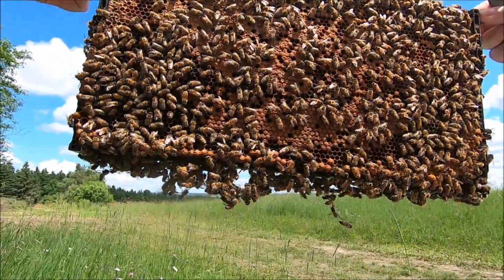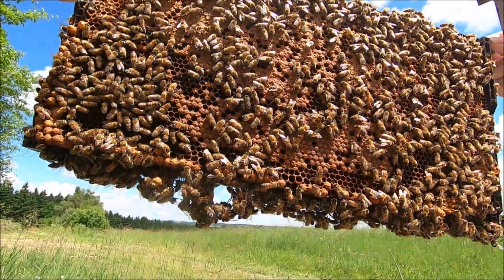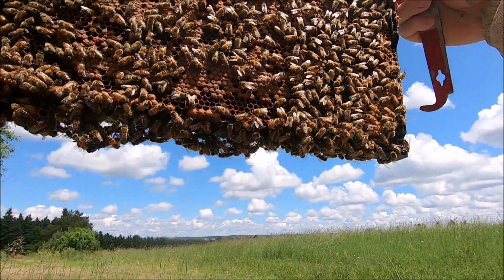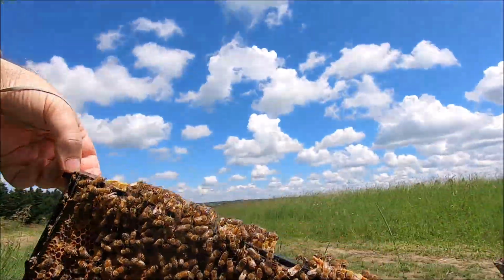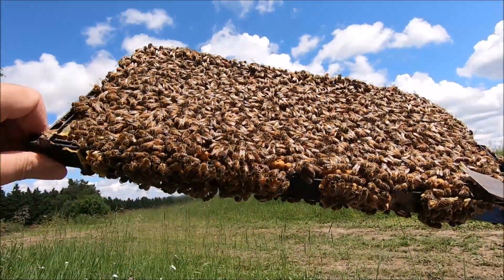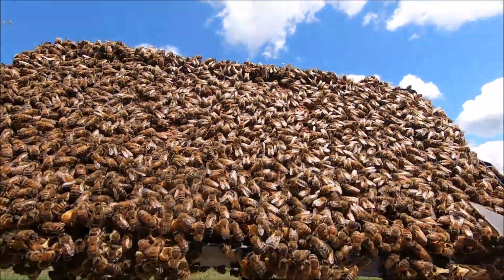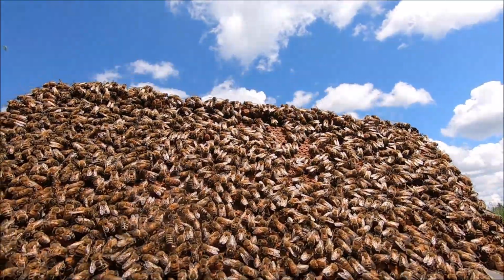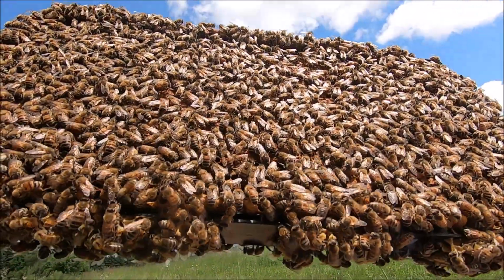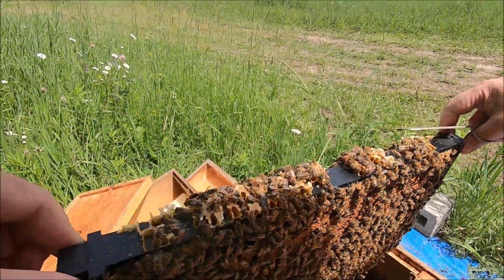Wow, look at that frame of brood. Beautiful. So looking at the bottom, looking for any supersedure cells or queen cells. Don't see any. Wow, just wall to wall brood. This queen's a good layer. Love how she's putting her drone comb at the bottom and on the sides. Then you got the honey on the sides, a little bit on the top. And then just wall to wall brood.